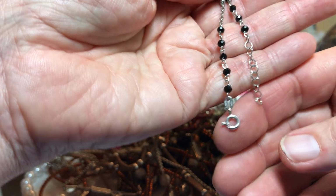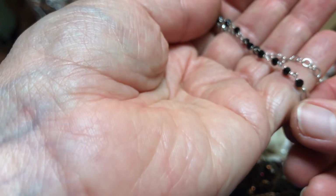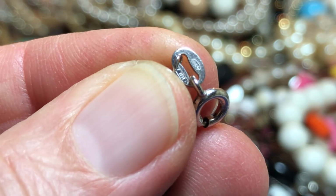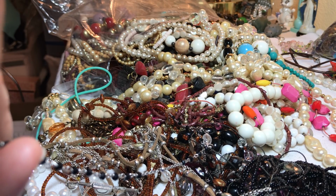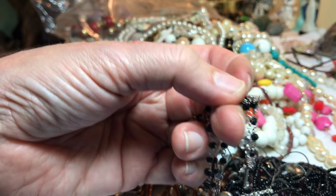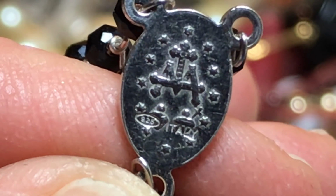Whoa. That popped out of there too, huh? I don't think I have a sterling rosary. And in fact, I know I don't. But it looks like I may now. I mean, the shape of that is right, but we gotta see the magic numbers. I see 925, but I don't know what that top, is it Italy? No. Doesn't say Italy. Let me see what it says on here. I have never had a 925 rosary. 925 on the left, Italy.